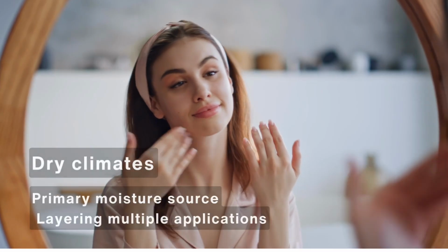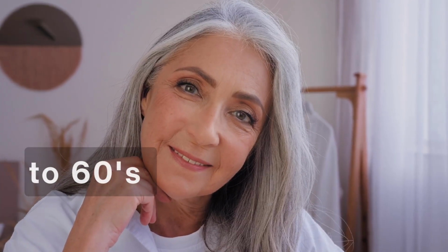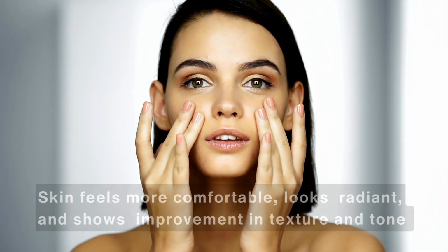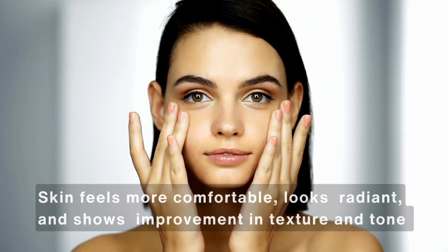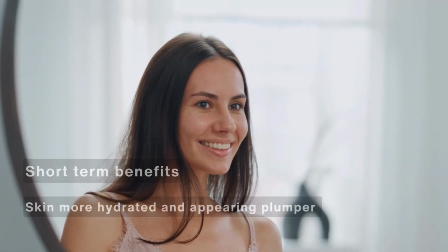The age range of satisfied users is also noteworthy, from people in their early 20s dealing with dehydration to those in their 60s using it for anti-aging benefits. The consensus is remarkably consistent. Skin feels more comfortable, looks more radiant, and shows visible improvement in texture and tone over time.